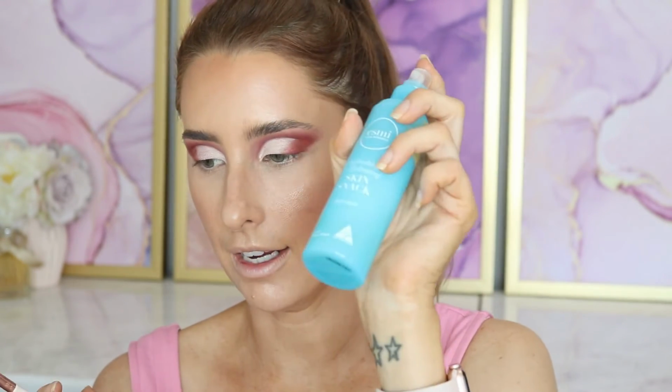I'm just going to spritz the brush with my Esme Skin Snack. I have been obsessed with this lately. It gives a really pretty glow to the skin without weighing it down and making me look really oily. And I'm all about that glow life. So I'm going to give it a spritz and see if that picks up more.